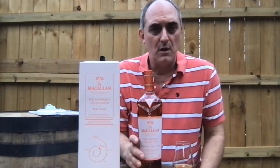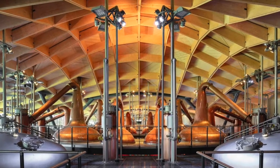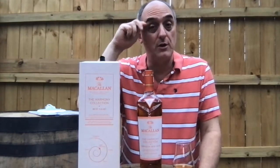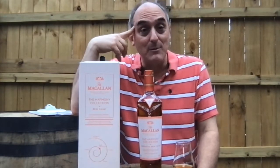Traditionally, they used to use a lot of Spanish oak, but they expanded their distillery in 2019. They now have 36 stills, 12 wash and 24 spirit. So now you're seeing more American oak and such come out, starting really with the Fine Oak line, because they went way over budget on the new distillery expansion and the new visitor center, to where you're seeing them crank out a lot of no age statement stuff because they need some money.